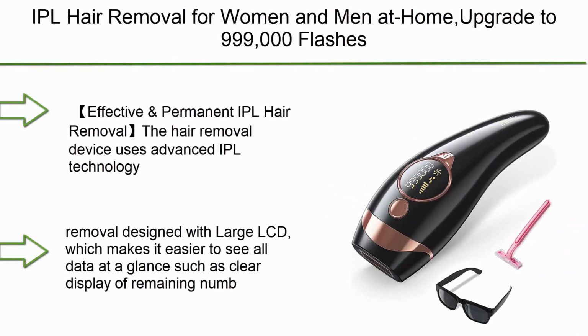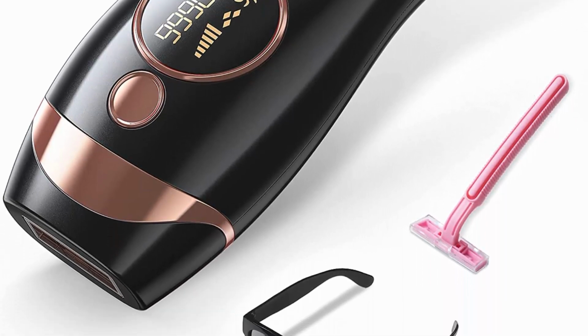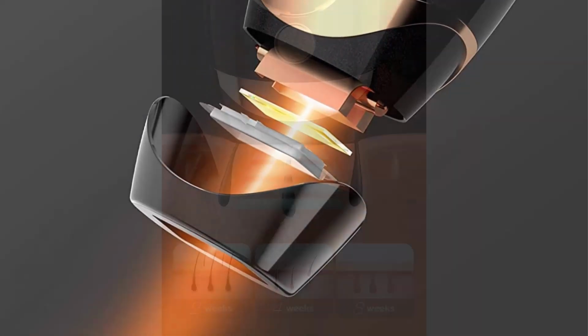Top 2. IPL hair removal for women and men at home, upgraded to 999,000 flashes, permanent hair removal. Painless hair remover device for armpits, legs, arms, bikini line and facial whole body. Effective and permanent IPL hair removal.